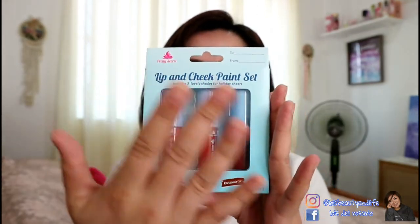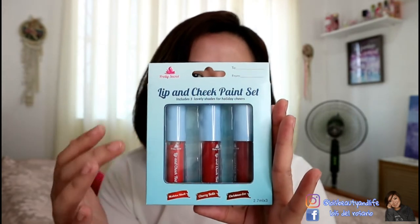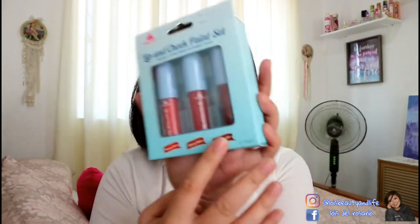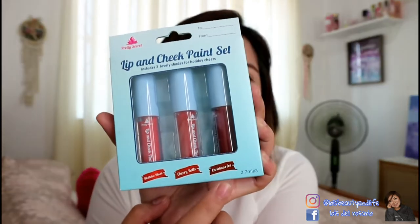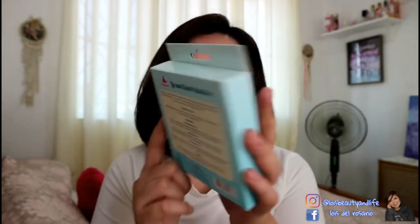So I'm gonna start off with the packaging. So packaging, nakita niyo na very simple lang siya. Nakalagay yung brand, Pretty Secret, yung name ng product, and then andito yung mga shades. So yung mga shades nila ay very Christmas. So it's mistletoe blush, cherry bells, and then Christmas Eve. And nakalagay dito na each product contains 2.7 ml. And sa likod, nakalagay yung instructions or directions, ingredients.